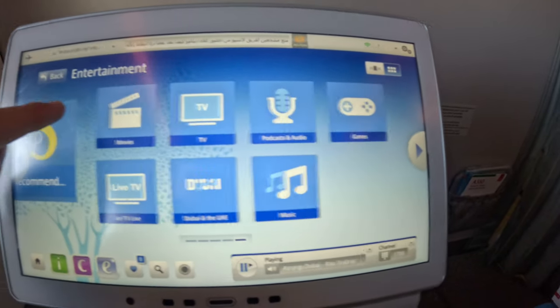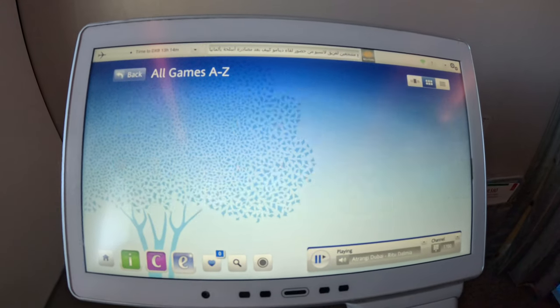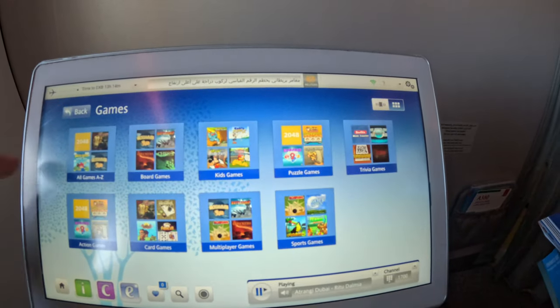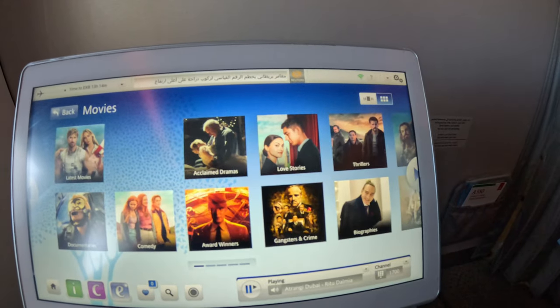They have quite good quality movies that I've probably missed at the cinemas or even on Netflix, so it's good to catch up. And they also have games which you can play with other people on the plane or by yourself. There are all kinds of multiplayer and single player games.